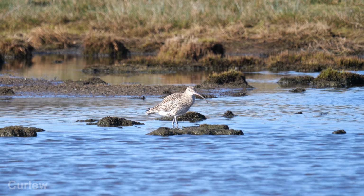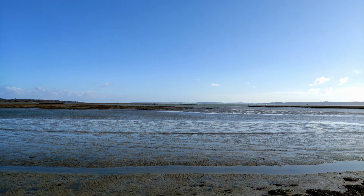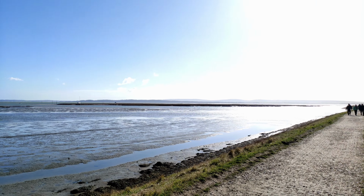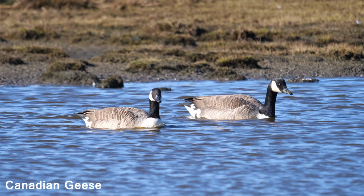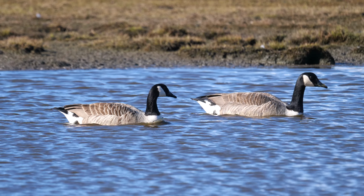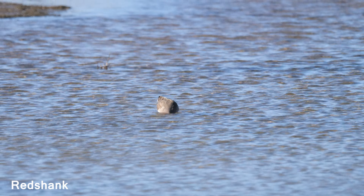Lymington to Keyhaven Nature Reserve is a site of special scientific interest, covering nearly 740 hectares between the mouth of the Lymington River and the village of Keyhaven. Its marshes and mudflats are full of fish, and consequently thousands of seabirds and waders come here. In winter, the lagoons are home to wildfowl such as shoveler, teal and brent geese.